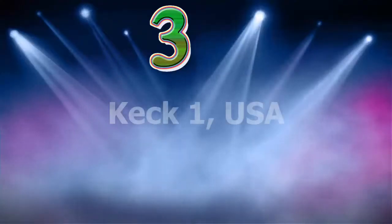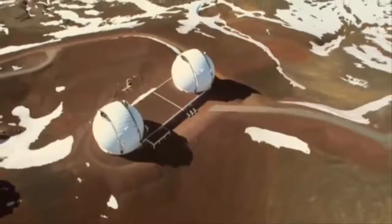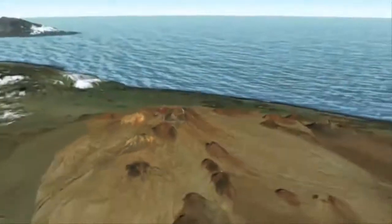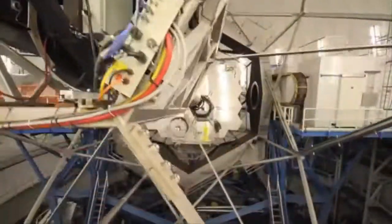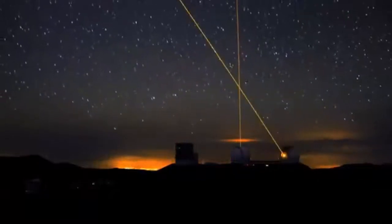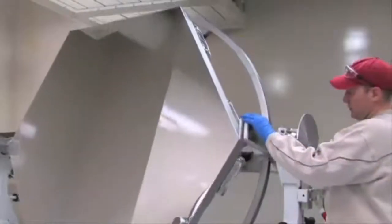Number 3. Keck 1, USA. Both telescopes feature 10 meter primary mirrors, currently among the largest astronomical telescopes in use. The combination of an excellent site, large optics and innovative instruments has created the 2 most scientifically productive telescopes on Earth.